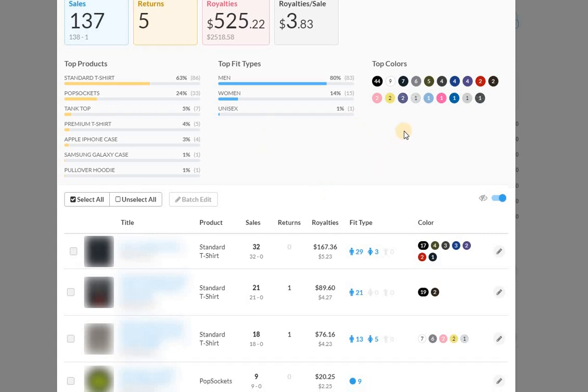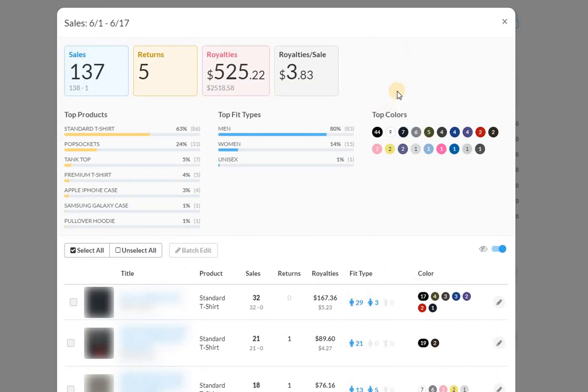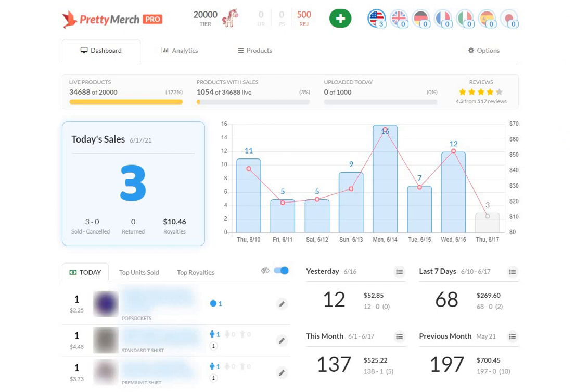And as you can see here, there are a few clear best sellers that are taking over, right? It's standard t-shirts, all 3 of them, and just in the last 2 weeks I've sold 32 of the bestseller, 21, and then 18. So what is that total? 53, 60, 71. So 71 shirts over the last 16 days were sold, and they're just 3 different items.